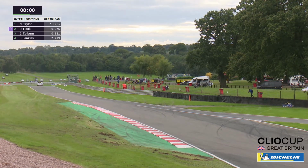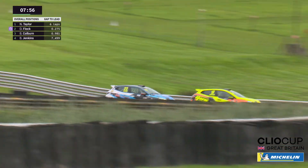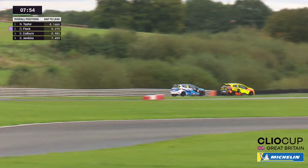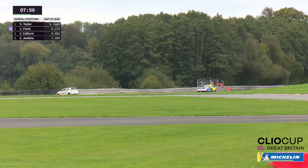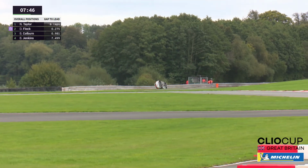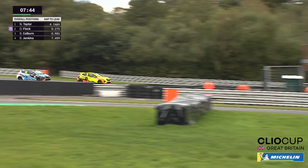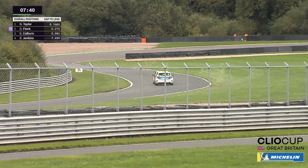Then Ben Colburn, he's fallen away quite substantially, hasn't he? Yeah, he has actually. He's no longer challenging for the lead, that's for sure. And Dara Flock is now going to go alongside. Oh, and Ben Colburn spins his car and goes, oh my good God, he's pirouetted, did a 360-degree turn, then landed on his roof once, bounced again, and landed on his roof twice.